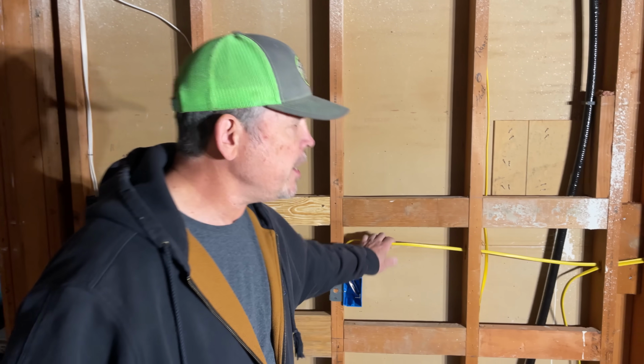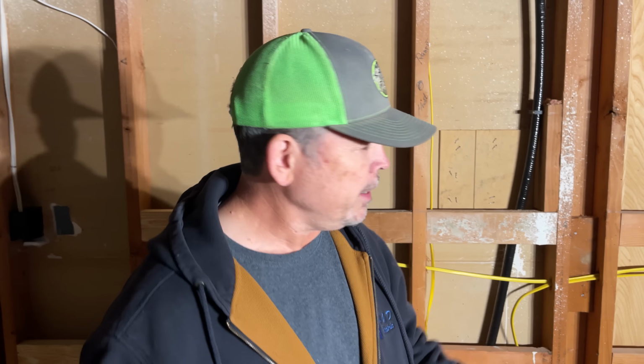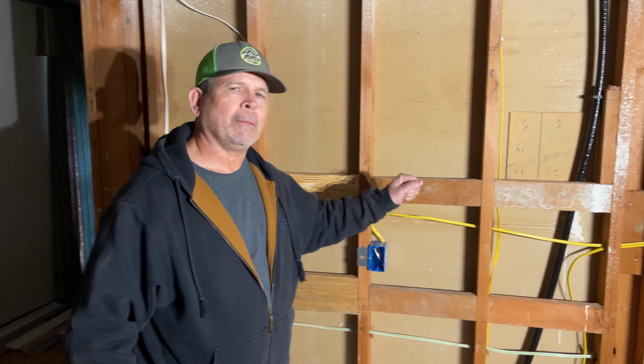But our electricians are done, our plumbers are done with the rough end, and we're waiting on an inspection. And while we're waiting, we thought it'd be a good time to put up blocking all over this house for a lot of different reasons.